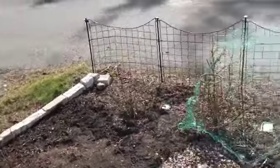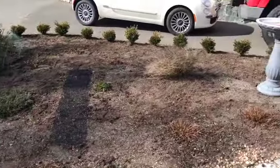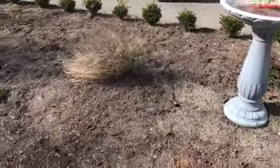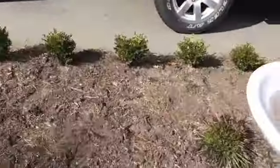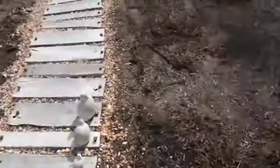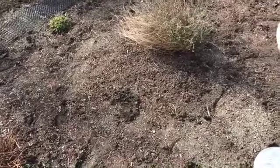I think the last thing I'm going to do is plant that allium. Where am I going to put it? I think I'm going to put it right here. Right there. Okay, let's do it.